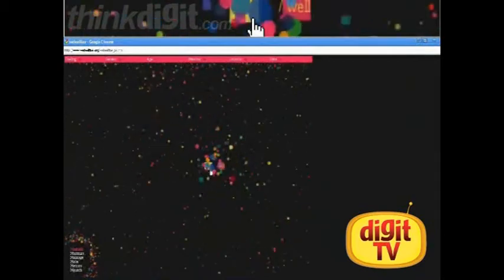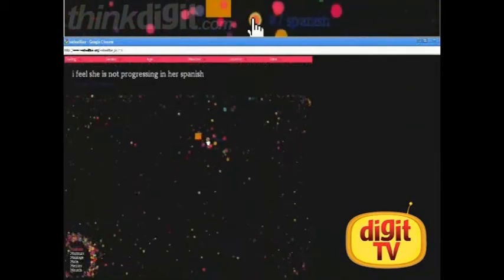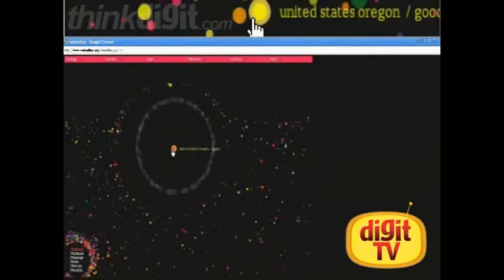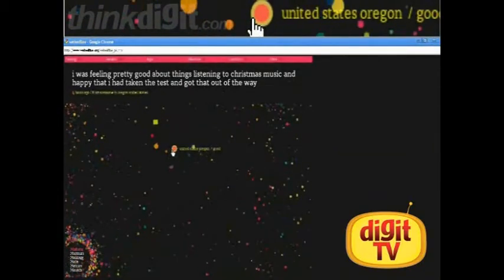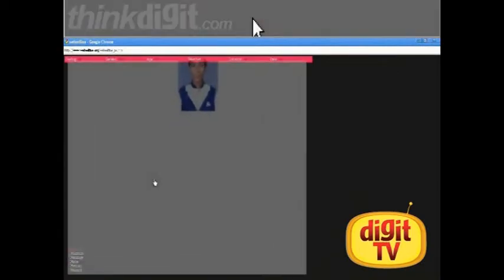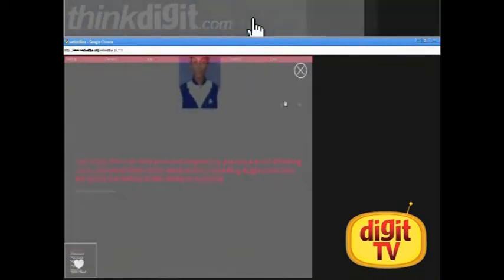Each dot represents a particular sentence used by someone posting on the web with the word feel in it. The color of the dot represents the mood of the feeling. Some feelings have images attached which show up as small squares in the field of feelings. Click on a square and the image shows up along with the feeling.